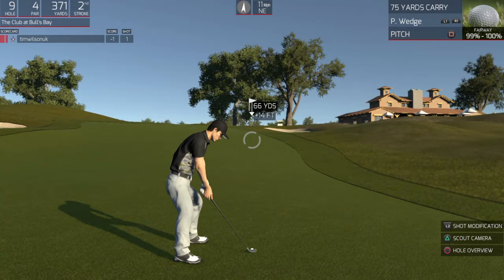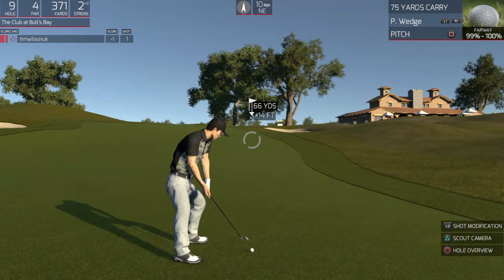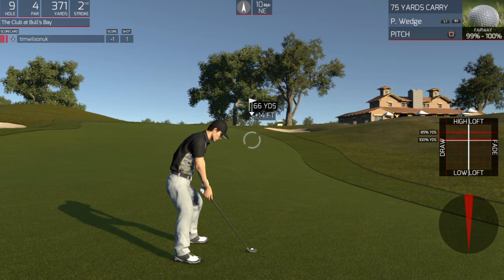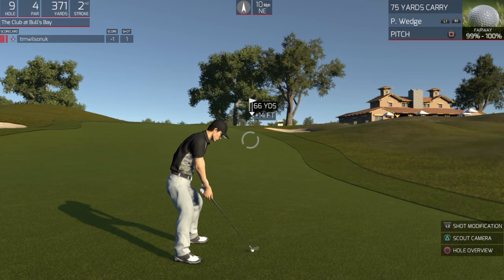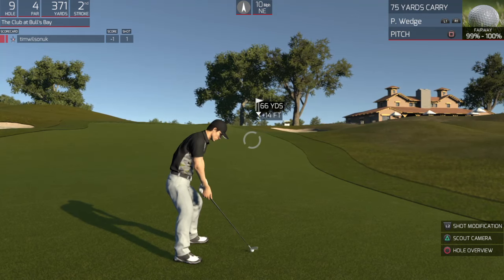Yeah, we've got 66 yards plus 5, 71 yards. But we've got the wind behind, and it's getting these to stop. That's the difficult stuff. So that's 66. I'm going to play it there. I'm going to move it over a little bit because the ball's slightly below my feet. And let's see if we can get this to check up.